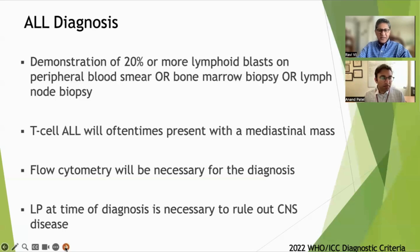So I understand that you also have to do a few other tests, as you have shown us here in your slides. Sometimes a lumbar puncture. That is correct. So acute lymphoblastic leukemia is a disease of the bone marrow, but there are other sites that can be involved. So for example, many patients who have a subtype of ALL called T-cell ALL may have a mediastinal mass, which is a mass in the chest area behind our rib cage.